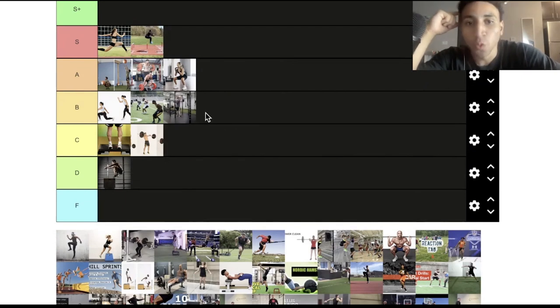Band assisted jumps will go B tier. Really good for beginners. If you don't know how to produce force, maybe you're really strong, you just don't understand how to produce force, there's another type of exercise that's better than this, but I think this is really good for beginners. If you have knee pain, this is really good. For raw explosiveness, some people are like, oh my God, it develops sprint speed and raw vertical jump. I wouldn't say that. It's more about tendon tolerance, general elasticity, rate of force development in a sense, but because you're deloading your body, you're not really producing force at a fast rate. You're just producing less force because your body weight's lighter, you know?